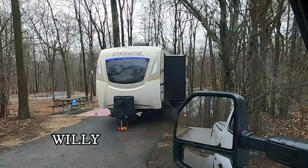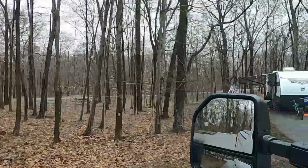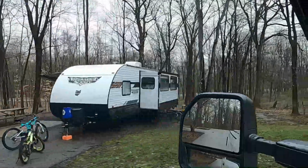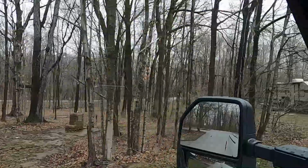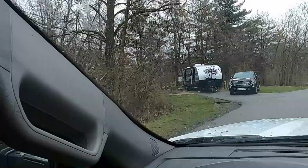And there's Willie again. Well, that's an interesting way to carry bicycles.